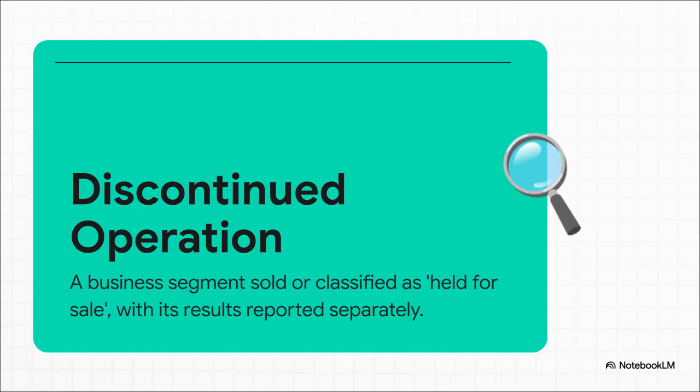Think of it like this. When you decide you're going to sell your house, you start treating it differently, right? You stop planning that big kitchen renovation and you just start thinking of it as this separate thing you need to offload. Well, a company does the exact same thing with a piece of its business it wants to get rid of. All the money stuff related to it gets put in a separate box away from the main operations.